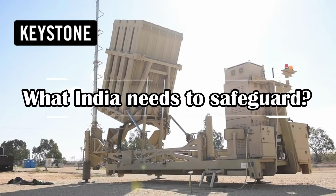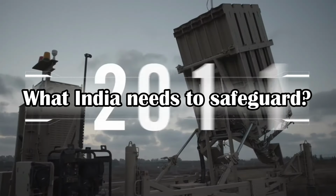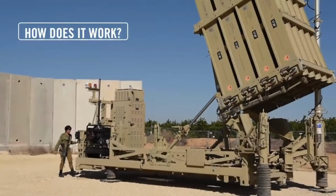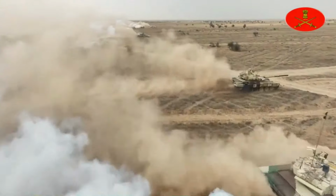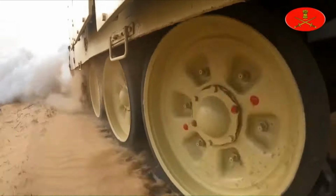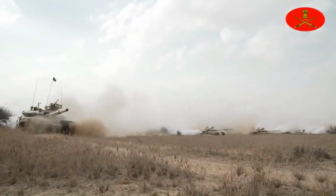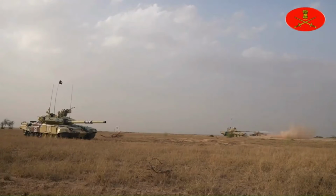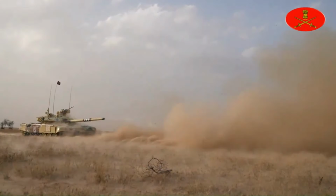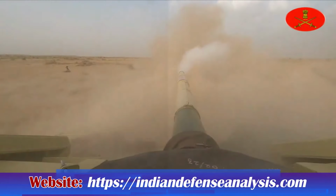Now, since we have understood Israel's air defense capability, the obvious question will be, does India have capabilities to defend itself against such a massive attack? Now, to understand this, let's first look into India's challenges. Its geography is vast. India is the seventh largest country in the world. It has a land frontier of 15,200 kilometers and a coastline of 7,516.6 kilometers. Therefore, it is literally not possible to cover the entire region against attack from drones or UAVs.